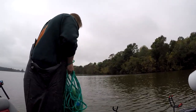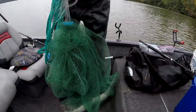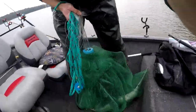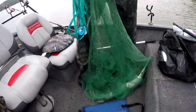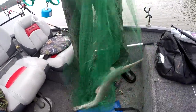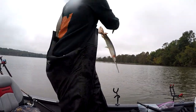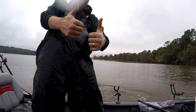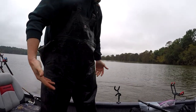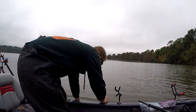Gar. Hey, Tom, you want to see a gar? It's gargantic. Wow, it has a pointy nose. I never seen a gar like that before. So we know they're in here. Oh, they're in here. There are tons of them.